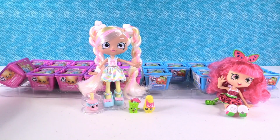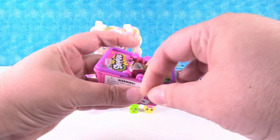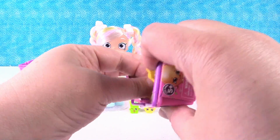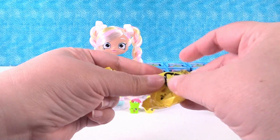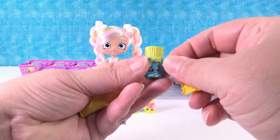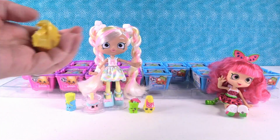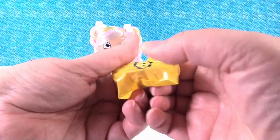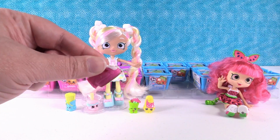Okay, I'm going to open a Season 2 basket. Let's see what I find. I would like to find a Dippy Avocado today. Oh, that would be cool. Our first one is a Fasta Pasta. Very nice. And we have Sizzles, the little iron.